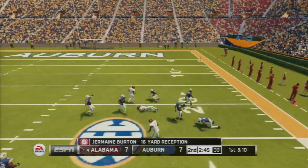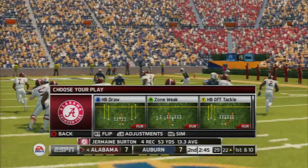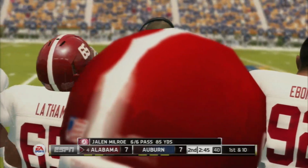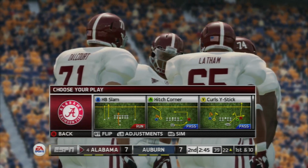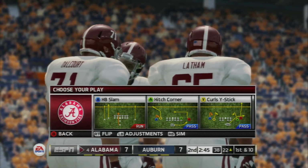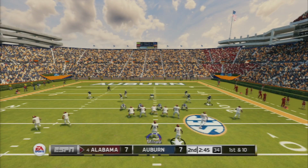They make the stop at the 22. Scott with the tackle at the 22-yard line. Alabama is going to use their first timeout of the half here. First and 10. Ball on the 22.